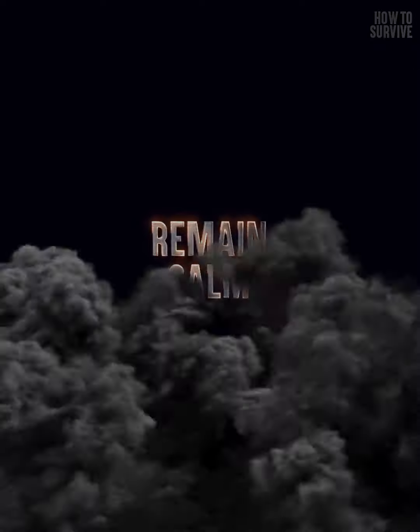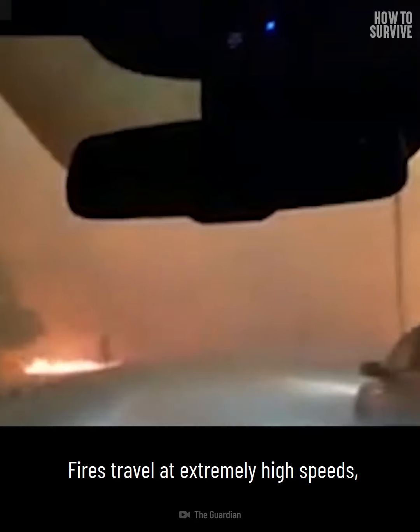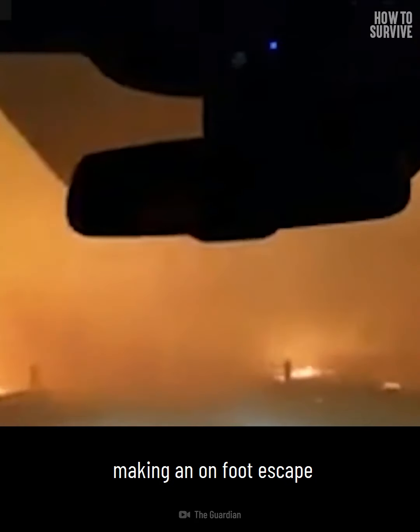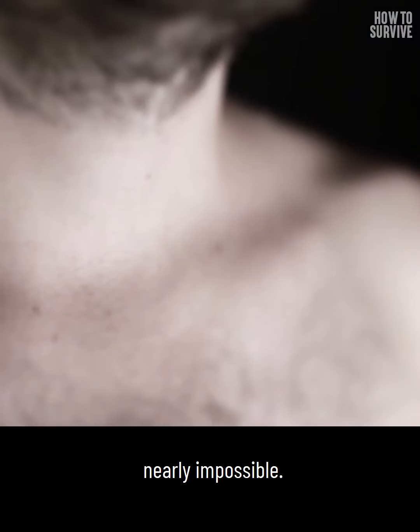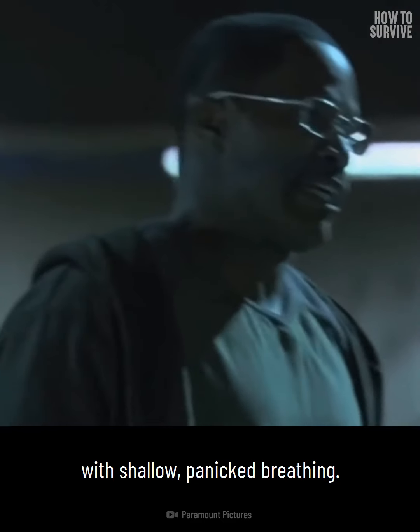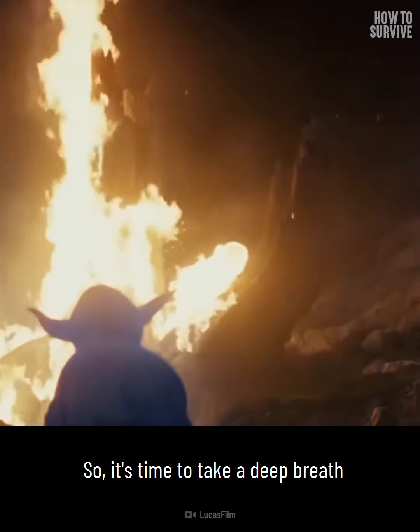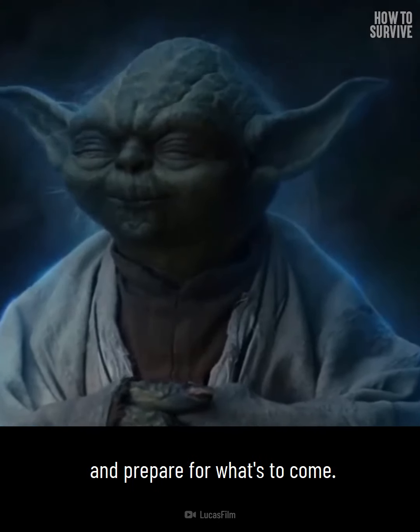Step 1. Remain calm. It's important to stay calm. Don't panic and start running, thinking you'll beat the fire, because you won't. Fires travel at extremely high speeds, making an on-foot escape nearly impossible. And the worst thing you can do is use up your limited oxygen with shallow, panicked breathing. So, it's time to take a deep breath and prepare for what's to come.